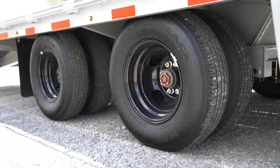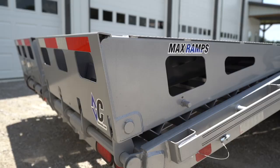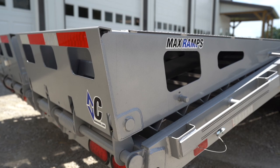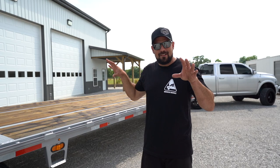Again, tandem dual axles in the back, heavy duty, and we've got the max ramps in the back as well. That way it's kind of versatile. Whether you want to work or play, this trailer is honestly the do-all, in my opinion, to match the do-all truck. Guys, we've hit on the truck, we've hit on the trailer.